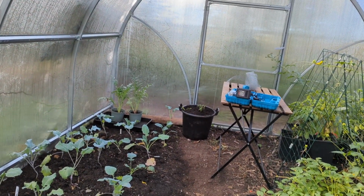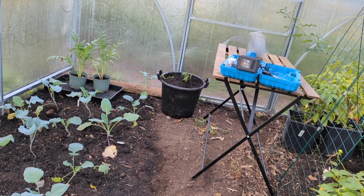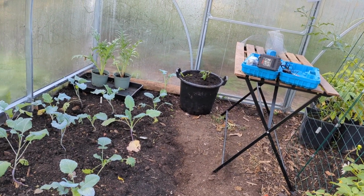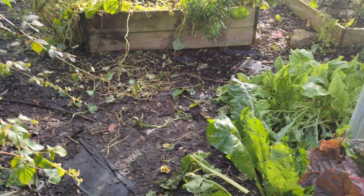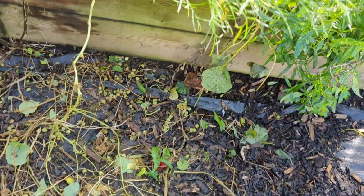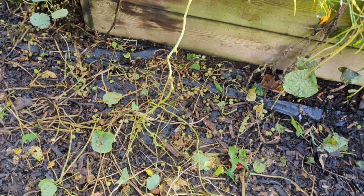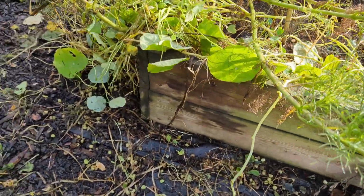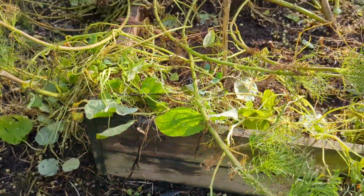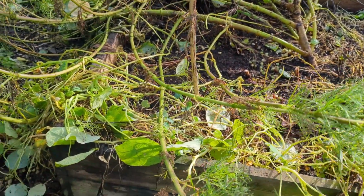Ain't that right by the door there? That's my Yacon. I'm so excited about that. We also cleared everything that was really dead in this bed, which is mainly nasturtiums and some of the zinnias and, oh, I can't remember what else.